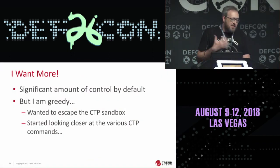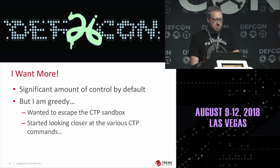But I'm a very greedy person. So you have a significant amount of control over these devices that they just give to you out of the box. But I wanted more. So I started looking for ways that I could escape out of the CTP sandbox and get full control over the OS.